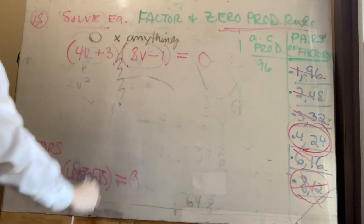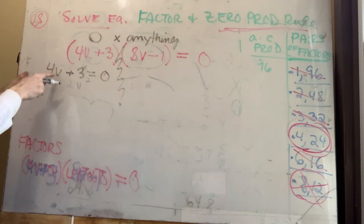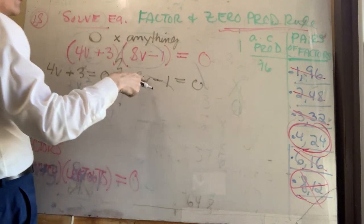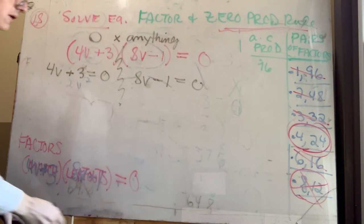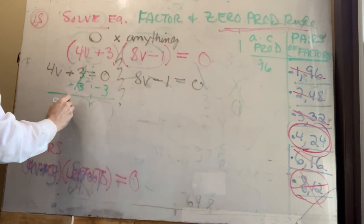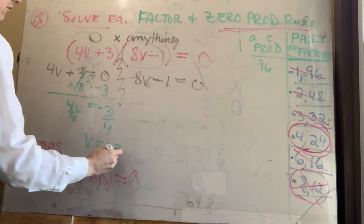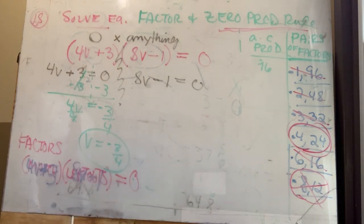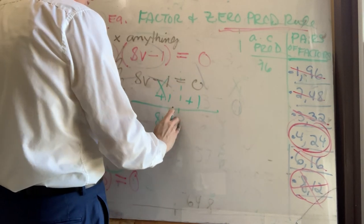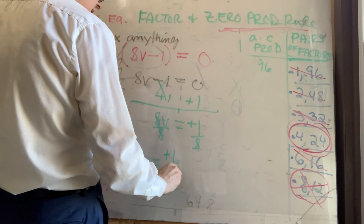So you split this in two, and you try to figure out, all right, if 4v plus 3 is equal to 0, I can figure out what v is. If 8v minus 1 is equal to 0, then I can figure out what this v is. So I'll do that. Move 3, cancels. 4v is equal to negative 3 divided by 4. V is equal to negative 3 fourths. Okay. In this case, move 1. 8v is equal to positive 1 divided by 8. V in this case is equal to positive 1 eighth.